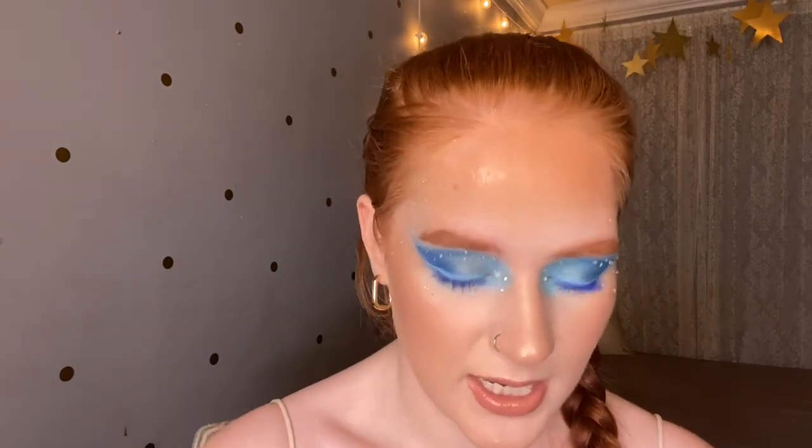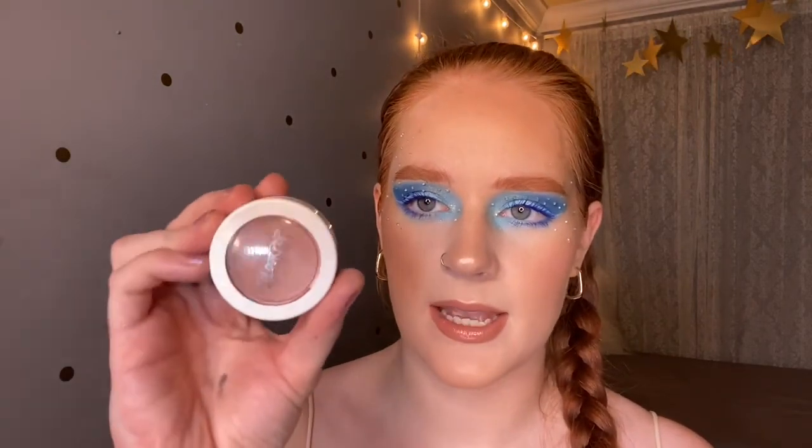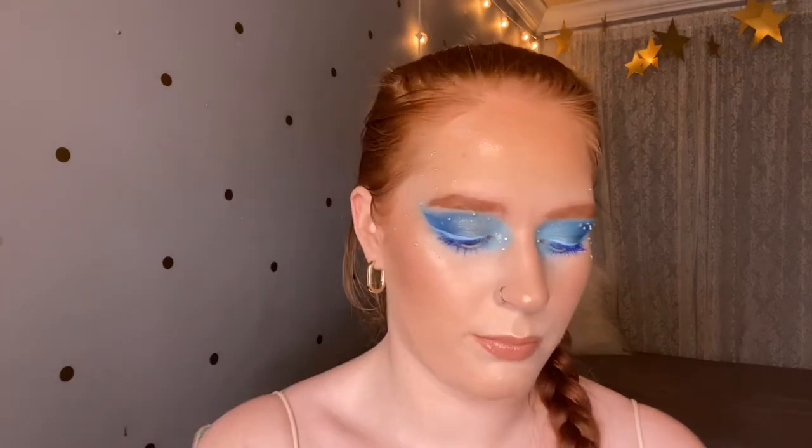I have the shades Between the Sheets, Drop of a Hat, which is like this gorgeous, orangey, fiery shade. Oh, it's such a pretty blush. Look at that. And then I also have Aphrodisiac, which is a very neutral kind of mauve-y blush. Those are the Super Shock blushes that I have.